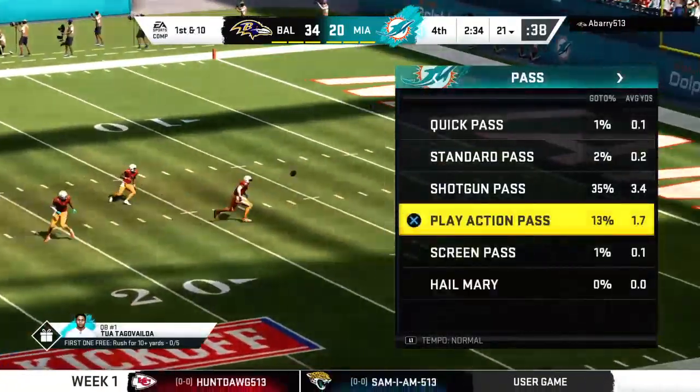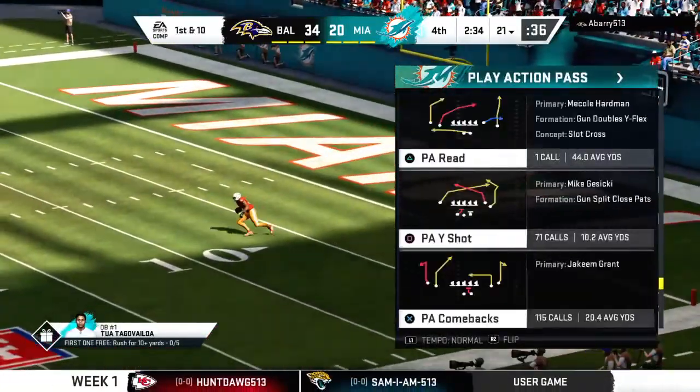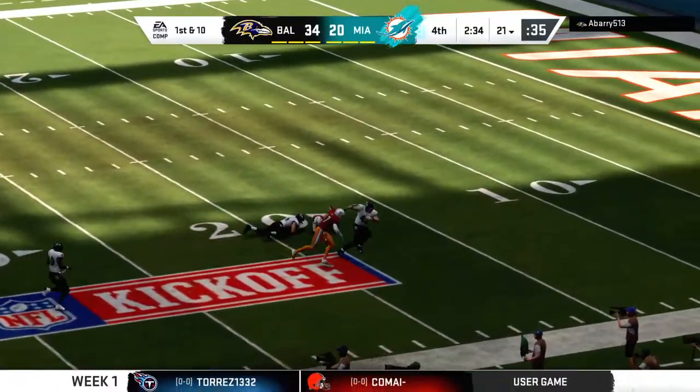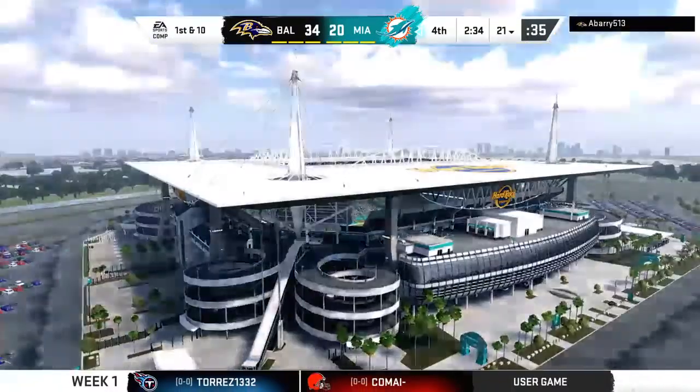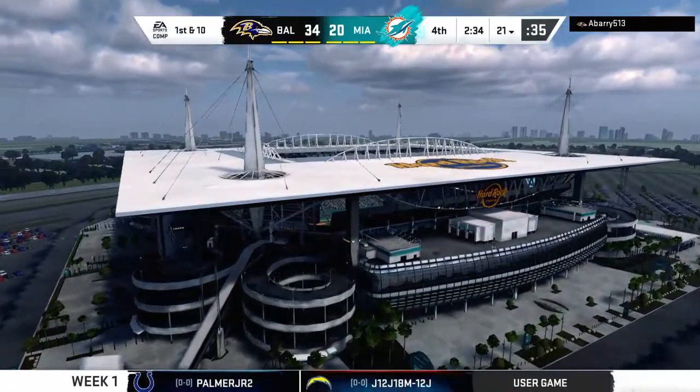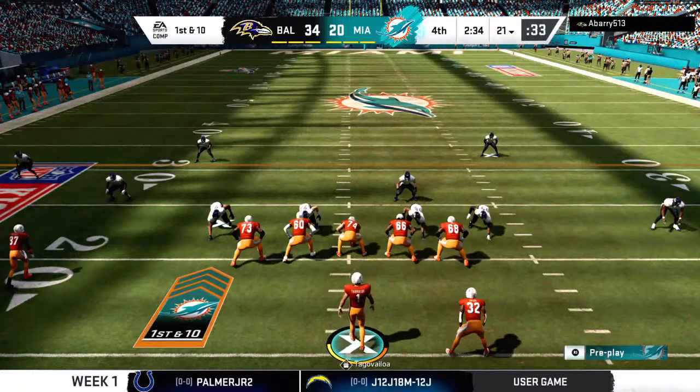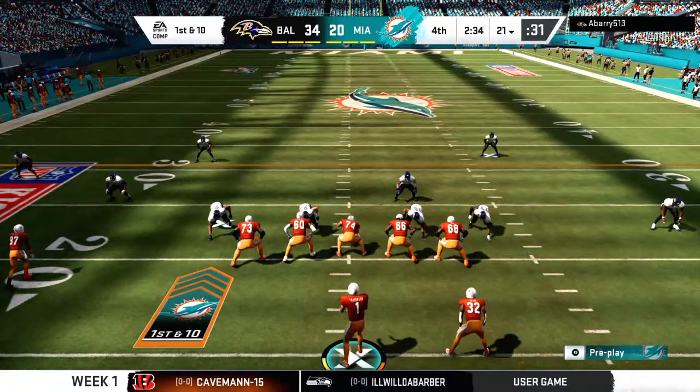That's it, baby. We got one. Ready. First down Miami as they get set to start the drive. Set a tone, fellas. Let's set a tone.